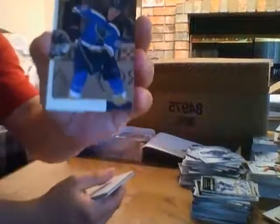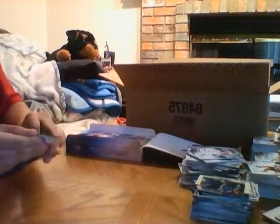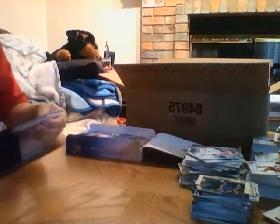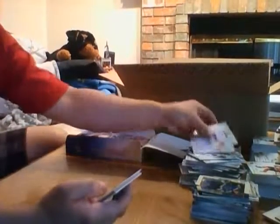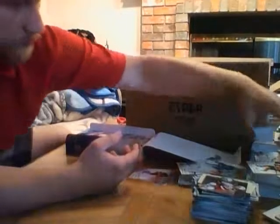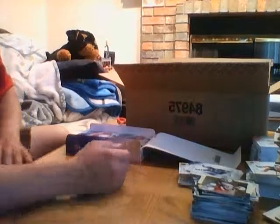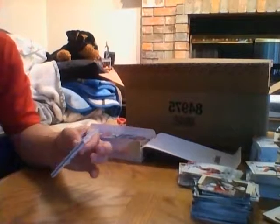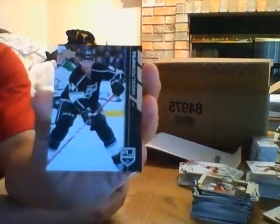And we just hit a Colton Parayko retro. Blue Jackets Brandon Saad retro. Haha, yeah, very nice one. Too bad he's retired. Vincent Lecavalier in a LA Kings jersey.